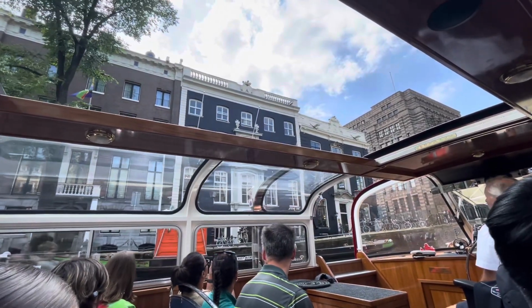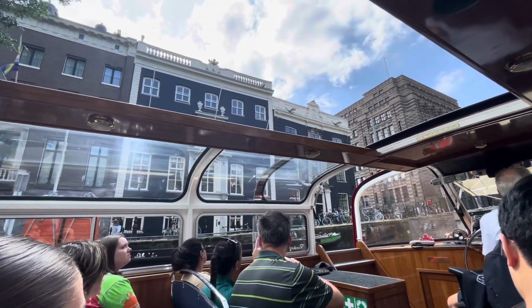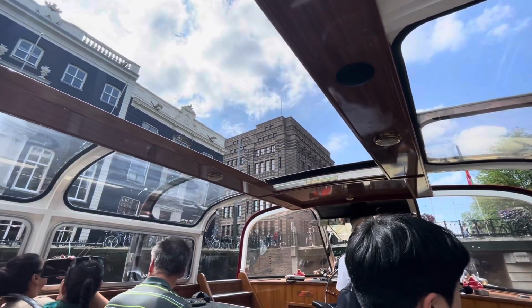It's the mayor's residence. Oh, that building looks interesting too.